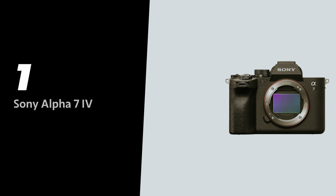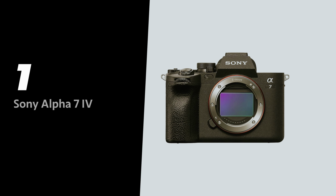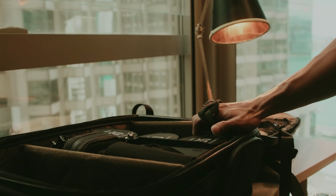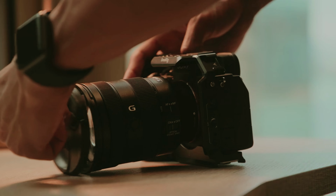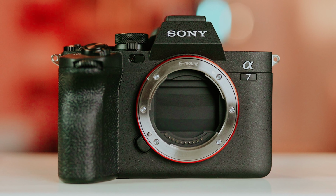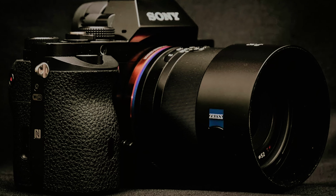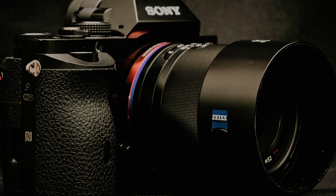Number 1. Sony Alpha 7 IV, our pick for best Sony camera overall. How do you enhance one of the best mirrorless cameras ever made? That's the challenge Sony faced with the A7 IV. The A7 III set a remarkable standard, revolutionizing camera technology and remaining a top choice for photographers and videographers alike.